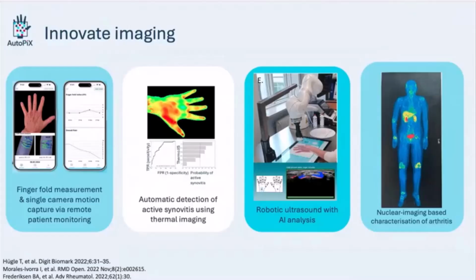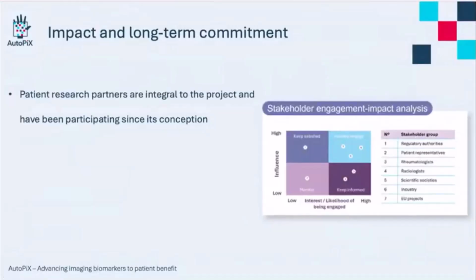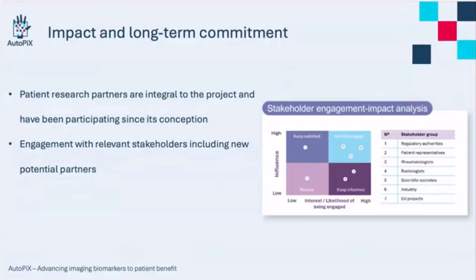And in addition to that, we will also be looking at other more novel ways to characterize arthritis using nuclear imaging-based techniques and tracers. All of this we are doing, again, to impact patients in the long term. And in order to achieve this, it was very important to involve patient research partners and the patient perspective from the beginning. This was also a great learning process for us, and obviously ensured that AutoPiX becomes a successful project going forward. In addition to our patient research partners, we also engaged other relevant stakeholders, including the regulators, who are also part of the consortium.